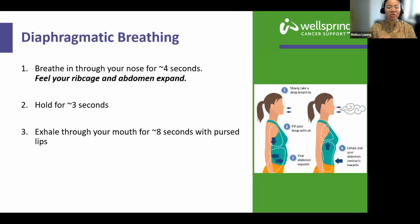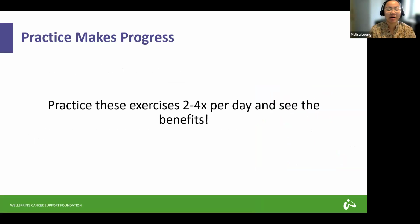Okay, so what you should notice is that the second breath might have been a little bit better in terms of timing compared to the first breath. But if you really think about it, diaphragmatic breathing is an exercise because the diaphragm is a muscle, similar to push-ups and squats and bicep curls. It really does take practice in order to build up that strength and coordination in the muscle. So the more you practice, the better it'll be.